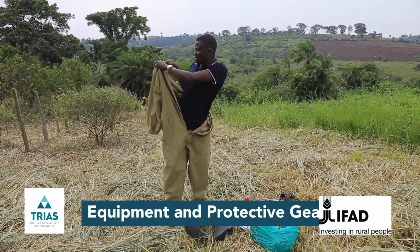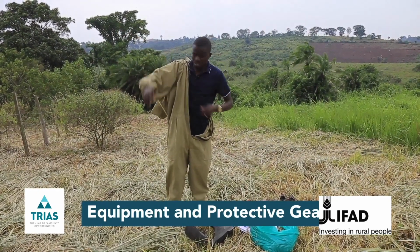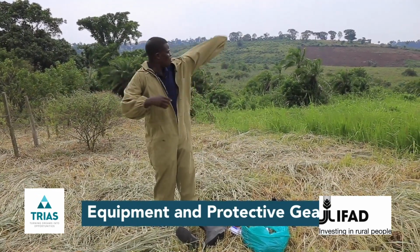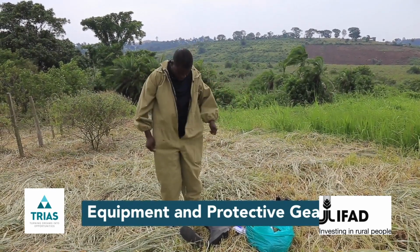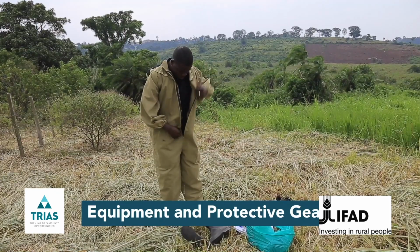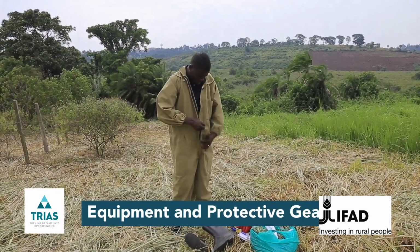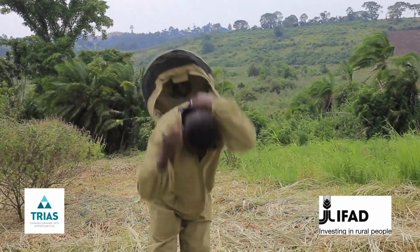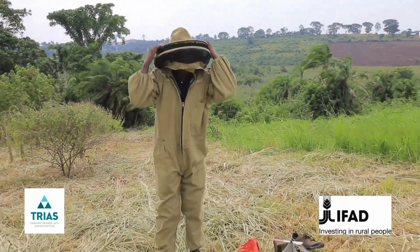Then you can try the right hand. You can see the rubber, I mean the plastic here. Elastic is helping you to stop the bees from crawling. You can see it is not fitting, it is oversized. We don't want the bees to sting you. Then you pull up this zip up to half. Then you have the cape, round cape, hat, which is having the zips.